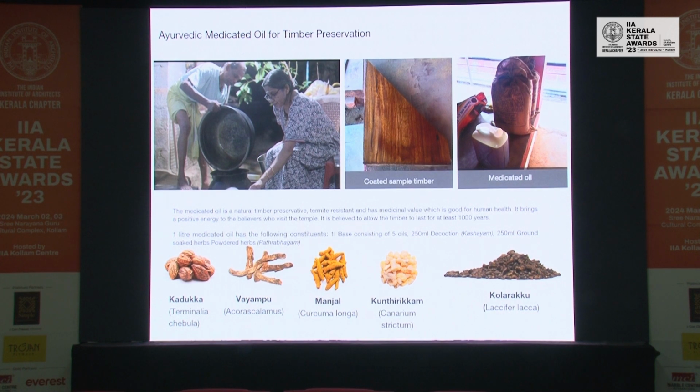1 liter of medicinal oil contains 5 oils as base: castor oil, neem oil, sesame oil, mustard oil, and vetiver oil or kasgras. It also consists of 250 ml of decoction kashayam, ground soaked herbs, and powdered herbs. All these ingredients are combined to form the oil applied to soak the wood thoroughly. This oil has no expiry date and can be easily stored. And this is done by the Vaidyan doing a vradam or fasting for months.